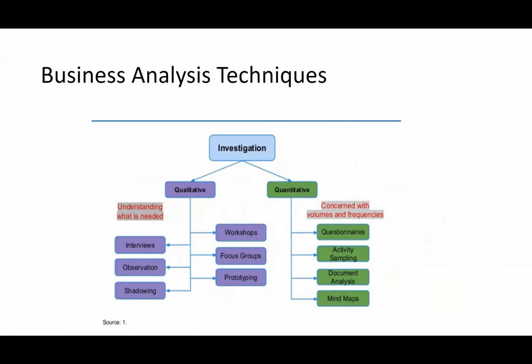This one, very important: business analysis techniques. If you can remember, we talked about the very first stage, which is where you start. You start your investigation, and your investigation could actually be qualitative or quantitative. Now we've broken this down. So what you want to do is understand what is needed. Remember, at the end of the day, you're trying to get to the root cause of this problem in order for you to recommend solutions to meet this business need.